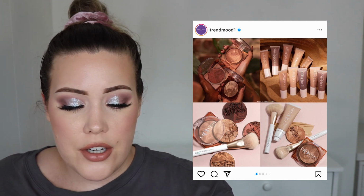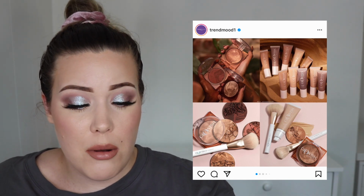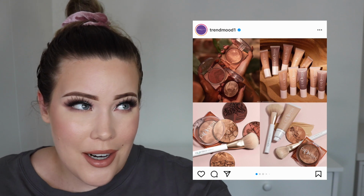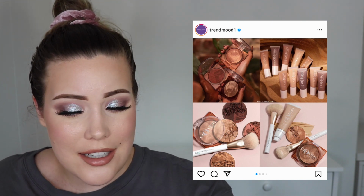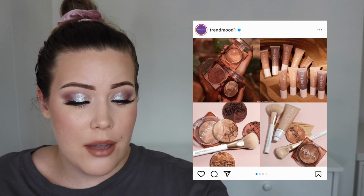I don't think I would go out and purchase these products. I'm pretty happy with my collection right now, and these just aren't pushing me to go buy these products since I have started horse riding lessons. Horse riding is quite an expensive hobby or activity to do. So I'm gonna have to be a lot stricter with my beauty budget.